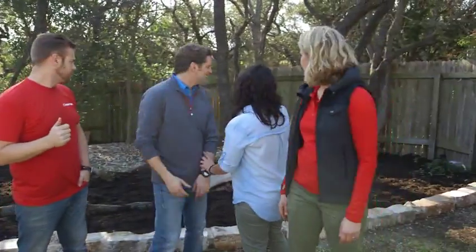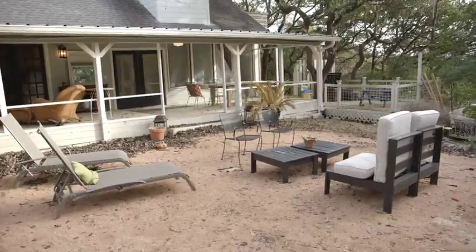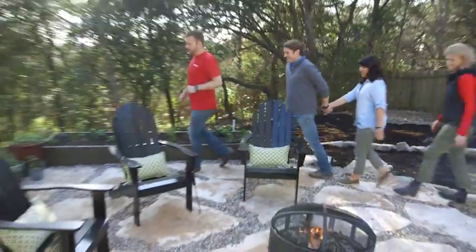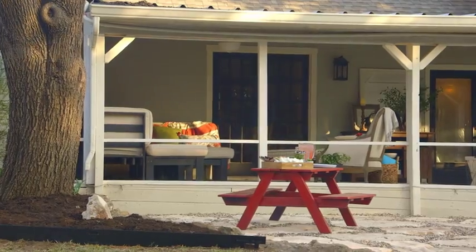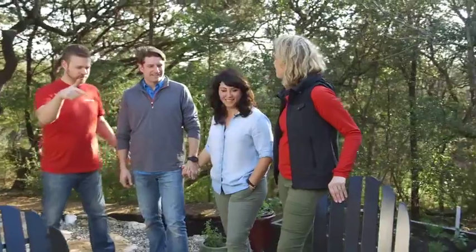I totally think we can start planting this. We can do this. Step up onto the patio. Come on into it. This looks so incredible, all done, decked out. The patio's the anchor of the whole yard. It's huge. It's kind of expanded your entertaining area. Why don't you check out your new seating real quick? Have a seat.